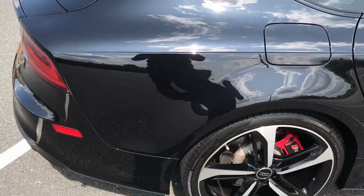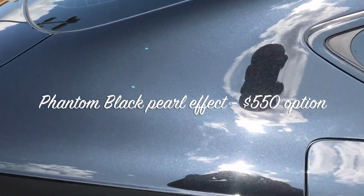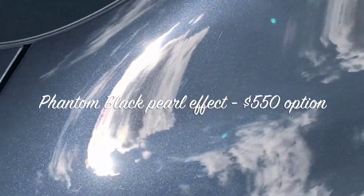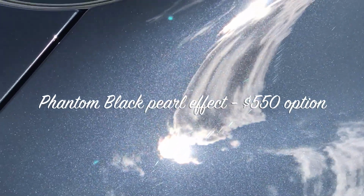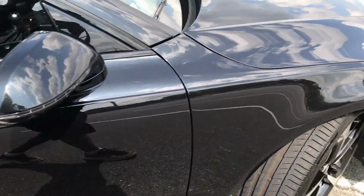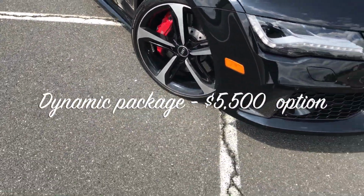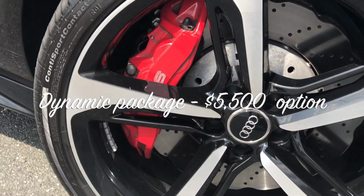As you can see, this is the Phantom Black pearl effect. So I'll go in really close so you can see it. It's nice out here today, so you can actually see the reflections of the pearl jumping off of the paint. I probably need to do some paint correction, but anyway, the car is beautiful. This is the Dynamic Edition, as I said. So it comes with the red brake calipers. I'm going to focus on that just really quickly.